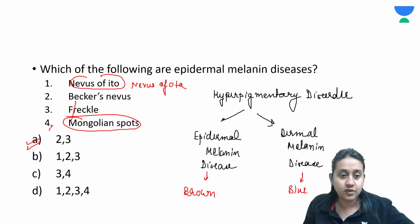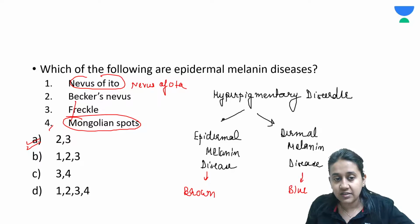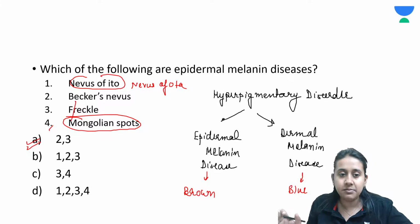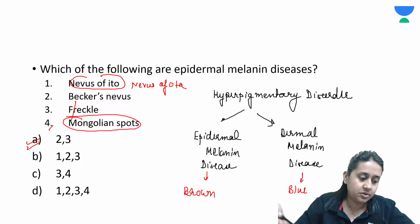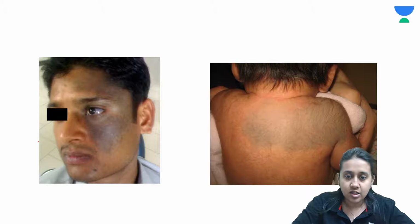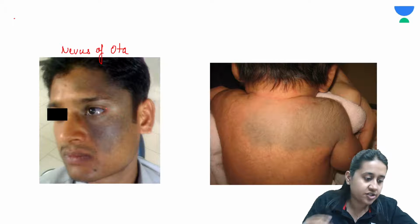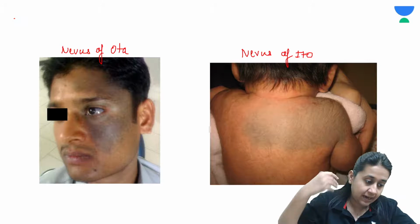So the correct answer for this question becomes option number 1. Both Baker's nevus and freckle are epidermal melanin diseases. But the dermal melanin diseases are the other two, nevus of Ito, Ota and Mongolian spot. So you can see this is a very classical image of nevus of Ota. You can see bluish discoloration on the face. Nevus of Ito, bluish discoloration on the back.